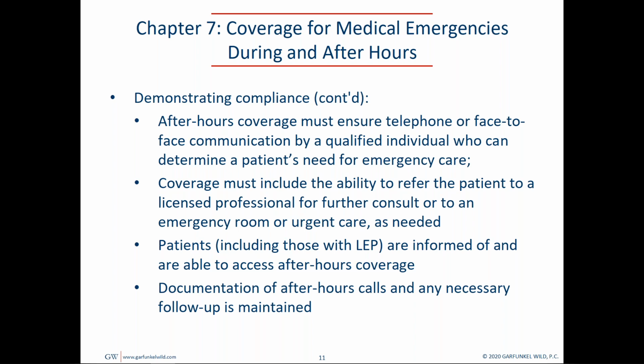So they want to make sure that after hours, if there actually is someone answering the phone and patients are able to determine that service exists. So that means having an answering service. It also means having people on call.